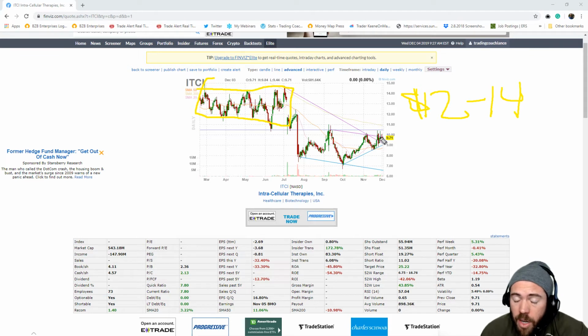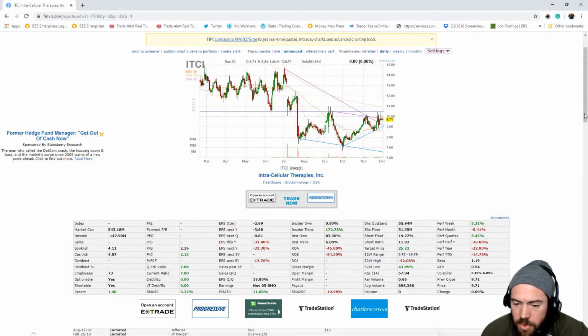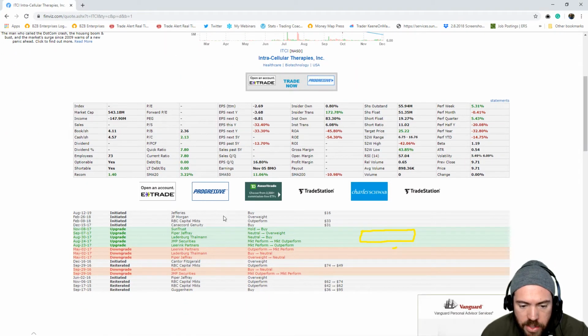So another thing I really want to look at. Next, what I like doing is going down and looking here. You don't have to be a fundamental expert or research the company in detail. It could take 5 minutes, 10 minutes. Look at the short float, 19+%. That's a massive short float right there. Looks like the analyst target price is $25. And then I'm going to scroll down a little bit more. Look at the initiations. We have some in August with Jefferies with a buy. We have some overweights from RBC and JP Morgan. So we have some good analyst recommendations.